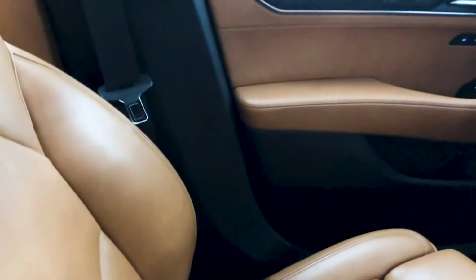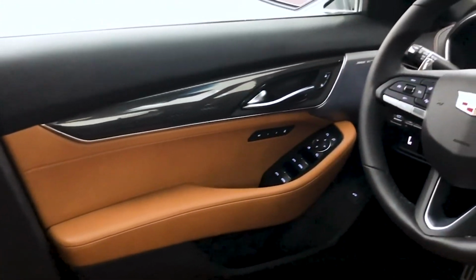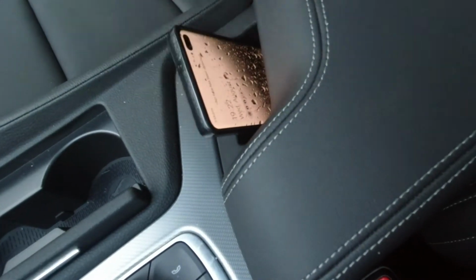Cadillac have used multiple materials in the CT5, including leather, carbon fibre, and various types of plastic. Now, like many Americans, I carry 2 cell phones, but if you were to be in this vehicle with your spouse, you'd probably have 2 cell phones that would need charging. Well, Cadillac have thought of that. They have a wireless charger right underneath the HVAC controls for one cell phone, and for the other cell phone, they have a smart holder right by the armrest, and that holder is actually right next to the access for USB ports, so you can wire the vehicle in and use your Android Auto or Apple CarPlay.